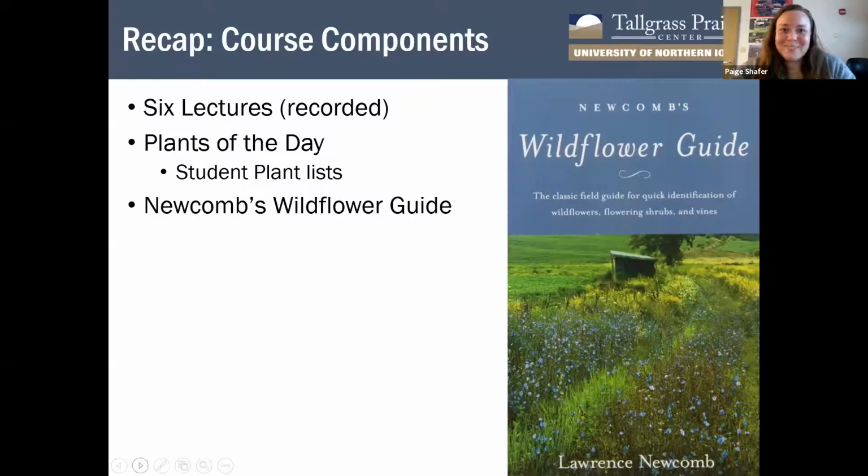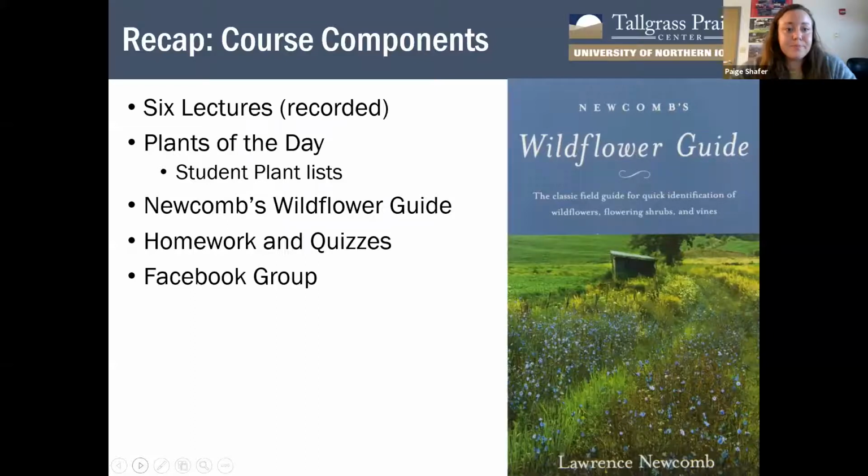We have been using Newcomb's Wildflower Guide. Homework and quizzes are optional, and another thing to note is all of those are open and they will remain open till the end of the growing season, I would say. So if you want to take another quiz again, if you want to do the homework again, you totally can do that still. I would recommend doing that. And all the answer keys and the quizzes are self-grading, so you should have all the resources you need to complete that on your own.